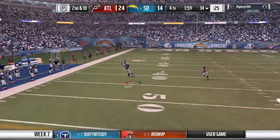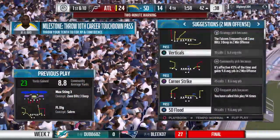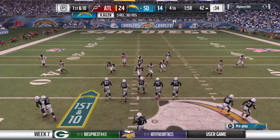Now he'll look to throw here on 2nd and 10. Oh, a battle for it here, and this will be caught. Time for a break. We're back to finish this one off after this.